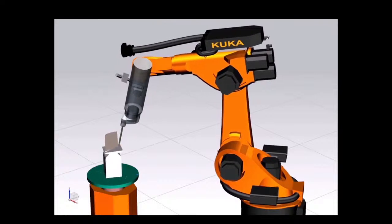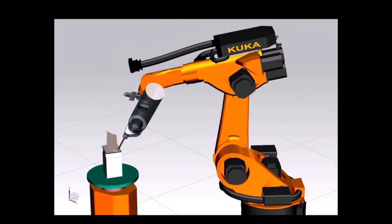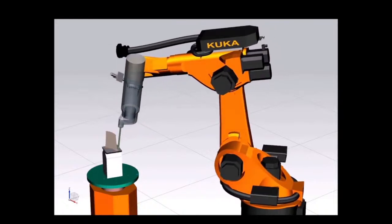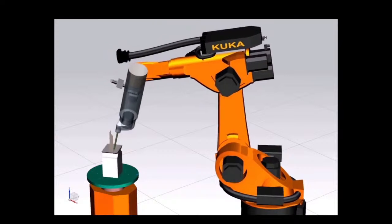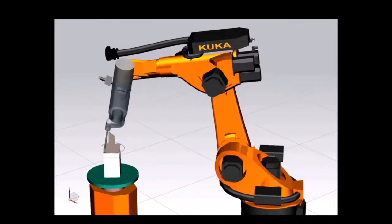KUKA Sim Pro. An alternative workflow is possible when Xenumeric with the extension RunMyRobot is used as motion controller. The package offers the advantage that an NX program for a spray process can still run on the robot after recalibration or minor tool changes.